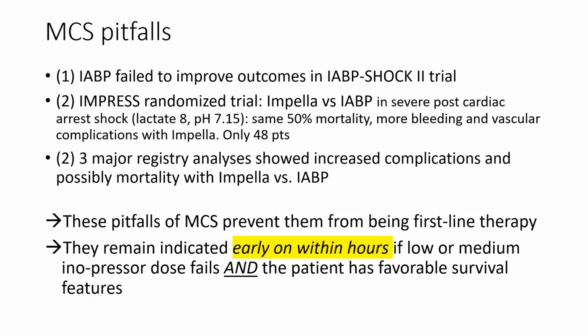So one, none of them has shown in any randomized fashion to improve outcomes in cardiogenic shock. The one most largely studied is the balloon pump in acute MI, the IABP-SHOCK II trial, and balloon pump failed to improve outcome in acute MI shock in a large fashion. There is another trial, small, called the IMPRESS randomized trial. It was only 48 patients, and it randomized patients with cardiogenic shock to Impella versus balloon pump. And there was no difference in mortality.